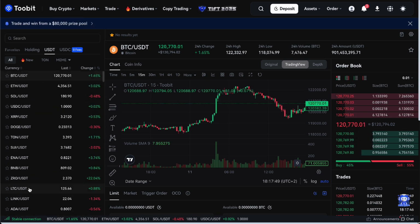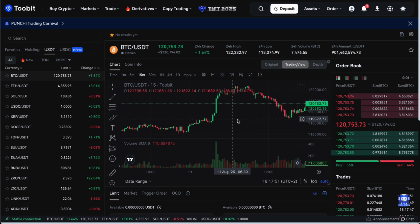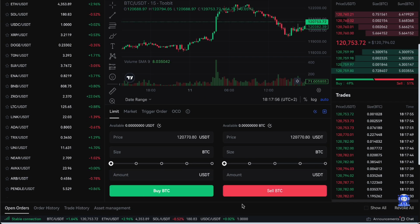The order book is easy to read, the charts are powered by TradingView for professional grade analysis, and the buy-sell process is intuitive enough for beginners while still offering all the tools advanced traders need.